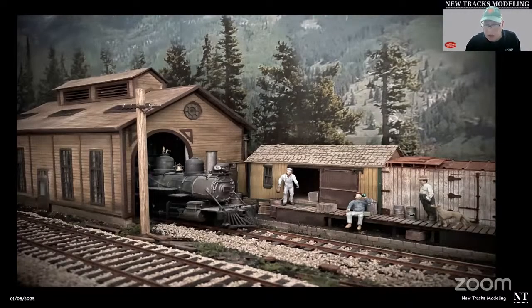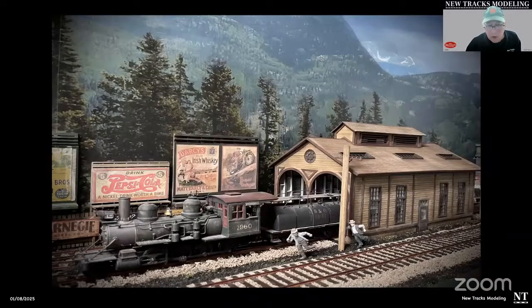This is moving to the left towards into the layout room. That is my John Allen scratch built ON30 O scale engine house. There's another shot of the John Allen engine house. It's instantly recognizable to model railroaders that visit my layout that it's a John Allen themed engine house. Again, more billboards to date the layout, to place it in the late 1920s, 1930.